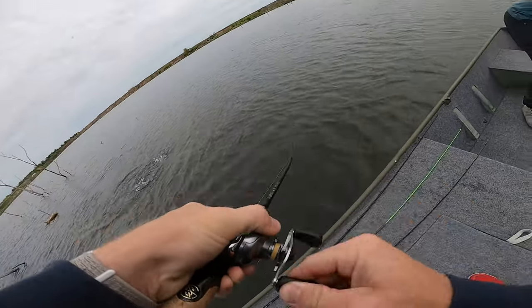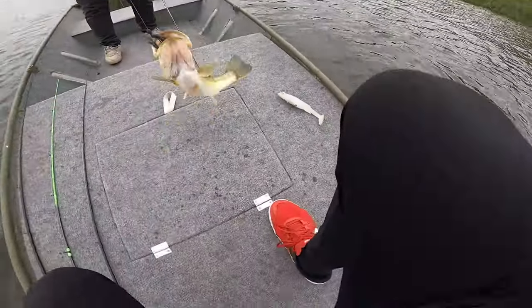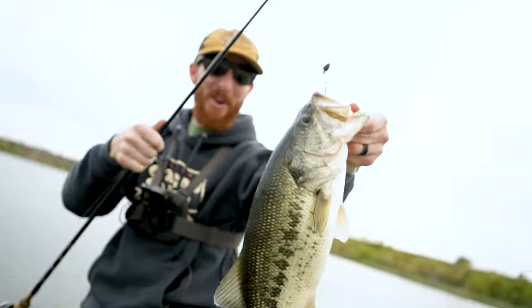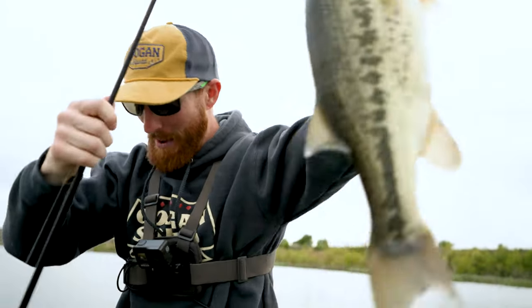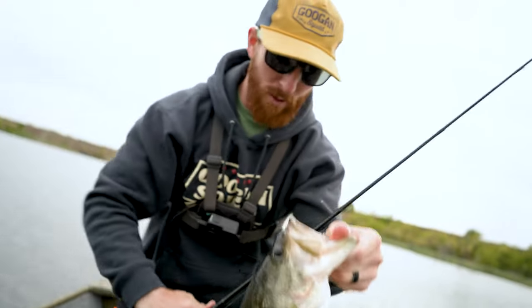Come on, that's it. He's good, he's good, he's good. He's all right. I'm gonna just get him in the boat. Nice, guys. Woohoo! He's been slinging the crankbait, man. But the T-Rig just got us a good one out there in the trees. A little bit more depth. I think that's where the big ones are hanging out.